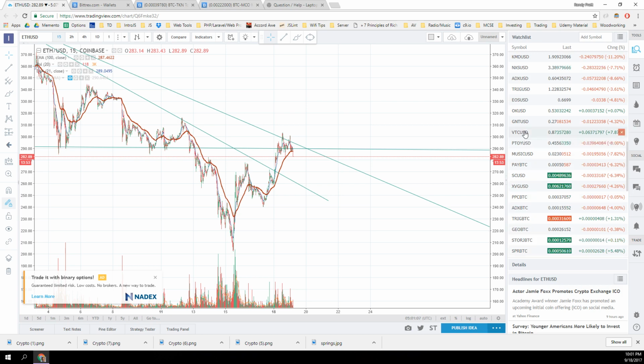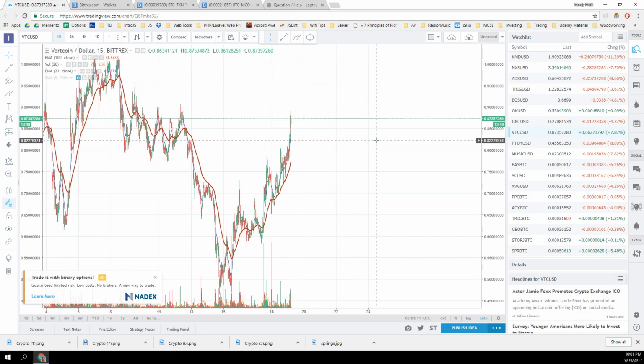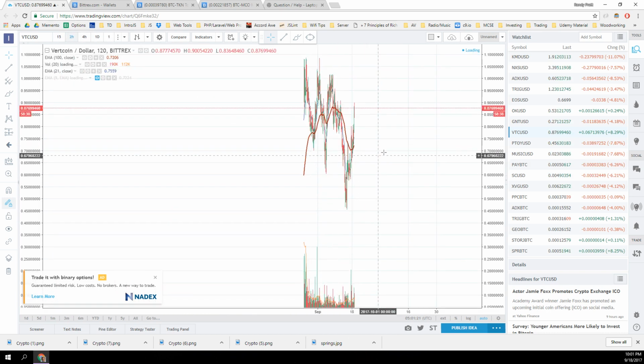We see a couple of coins on the green side, but Verticoin here, yeah, Verticoin kind of doing its thing, getting some pretty good volume, bucking the market trend. So keep an eye on this one going forward. Let's move out a little bit here in the 2 hour chart.